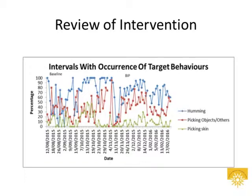As you can see, there's no phase line here unfortunately, but we started intervention at the beginning of September, and as you can see, baseline in comparison to the intervention, there is limited impact on our ability to actually decrease her engagement in self-stim. This data is taken here as a partial interval recording over I think a 30-minute period with a 1-minute partial interval for each interval. And you can see that even with the interventions we put in place, she's still engaging at really high rates of behaviour.